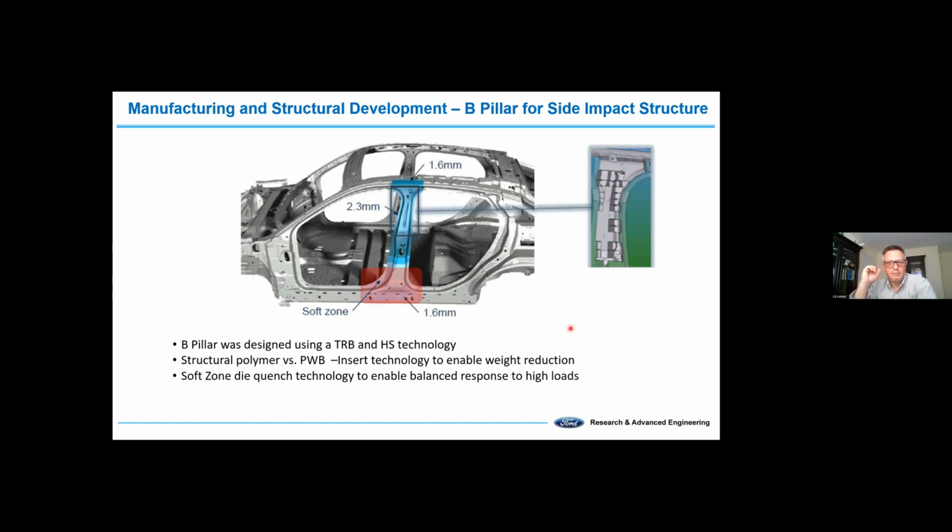The hot stamped B pillar has a soft zone at the bottom of the B pillar, and this in-die tailor tempering, die quenching technology was adopted to balance the response between the B pillar and the stiff rocker section during the high loads.